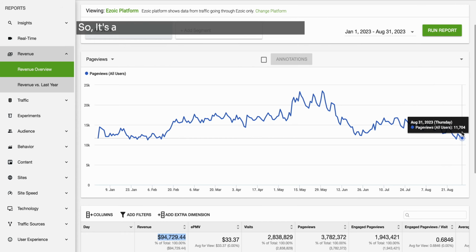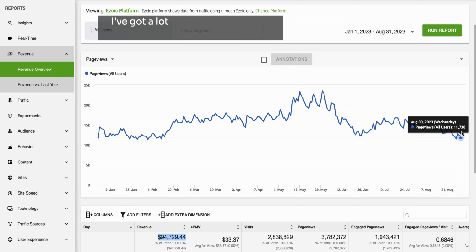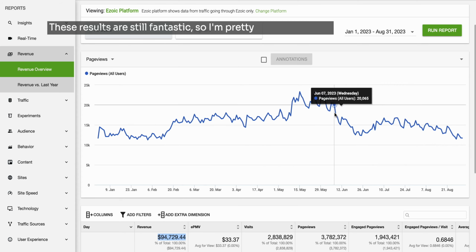So it's a struggle. This year's been hard for me, trying to work on content refresh, trying to make content get back to the top of the search results where it has been in the past. I've got a lot of competition that's targeting the same keywords that I am, so it's become very difficult in the past 2 years to get great traffic. But I'm not defeated. We're going to keep going with it. These results are still fantastic, so I'm pretty happy with that.